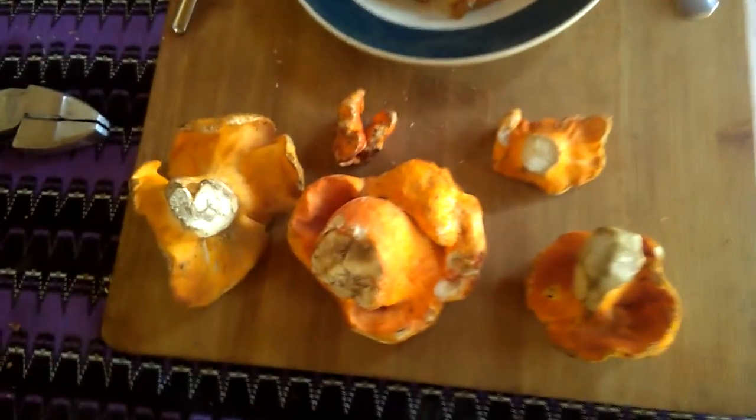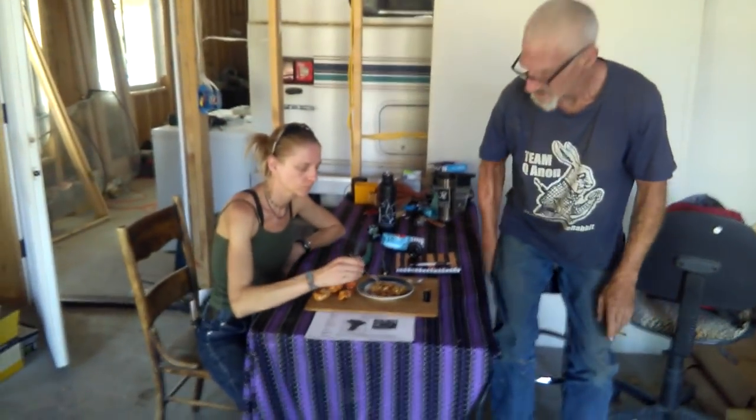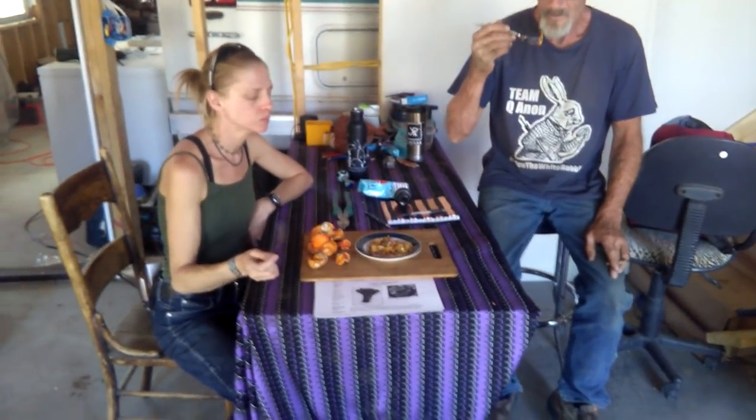My neighbor brought this over this morning. They're called lobster mushrooms. They're not even mushrooms. Hypomyces lactifluorum, and we're gonna have two people eat them and test them. I sauteed them in olive oil and garlic, and when I was cooking them, they smelled like seafood. They smelled like fish, and they kind of taste like lobster.